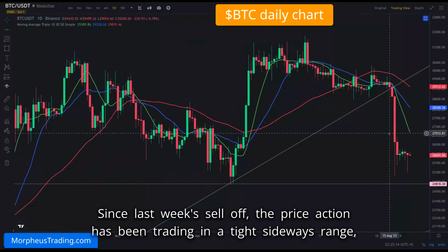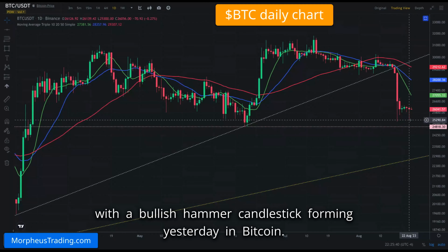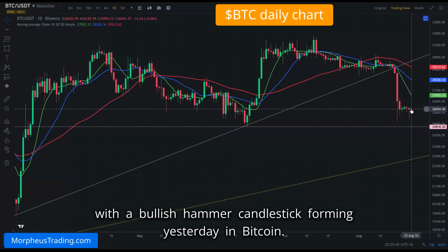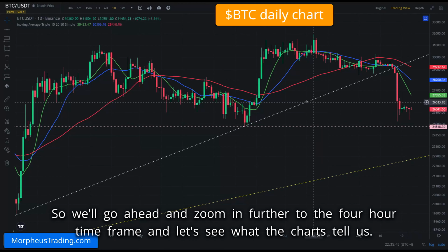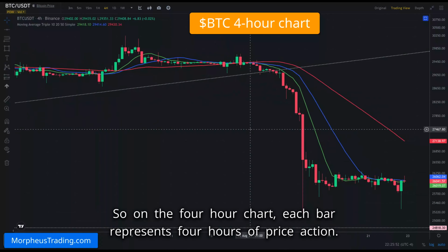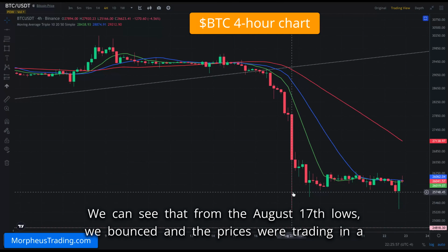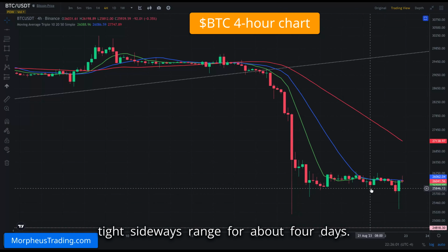Since last week's sell-off, the price action has been trading in a tight sideways range, with a bullish hammer candlestick forming yesterday in Bitcoin. So we'll go ahead and zoom in further to the 4-hour time frame and see what the charts tell us. On the 4-hour chart, each bar represents 4 hours of price action. We can see that from the August 17th lows, we bounced, and the price was trading in a tight sideways range for about 4 days.